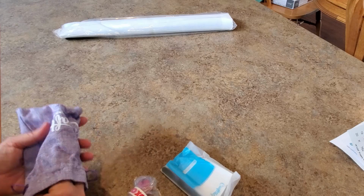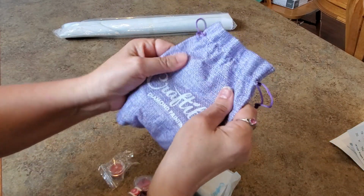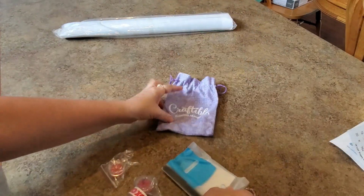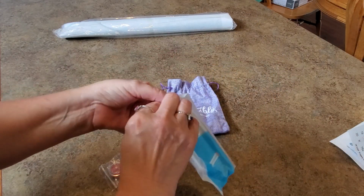Okay, so a toolkit after a while is a toolkit. You've seen a toolkit. Theirs comes in this nice soft, silky burlap bag with their name on it. And then their toolkit is the white boat, tweezers. Okay, you cannot see through this bag.